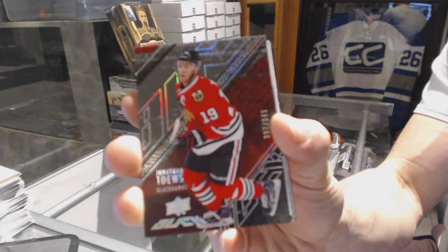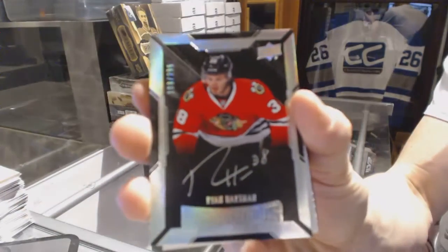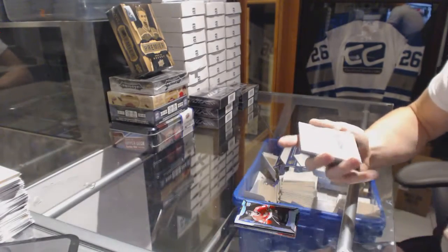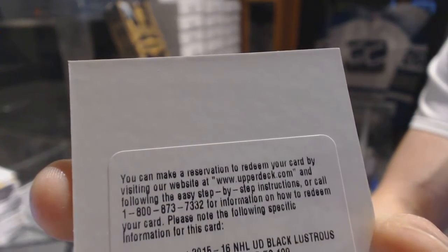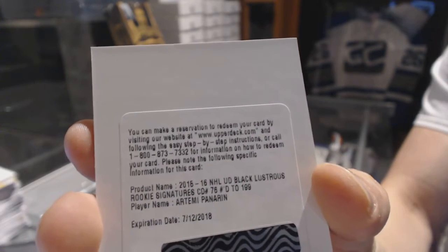We've got a base card, number 349 for the Chicago Blackhawks, Jonathan Toews. We've got a lustrous rookie autograph, number 299 for the Chicago Blackhawks, Ryan Hartman. We've got a redemption for a lustrous rookie auto short print, number 199 for the Chicago Blackhawks, Artemi Panarin. Artemi Panarin, lustrous rookie auto SP, number 199 for the Hawks.